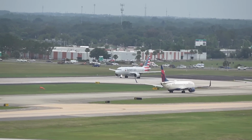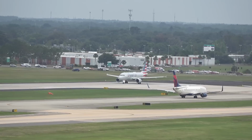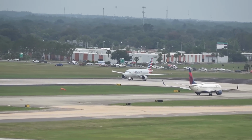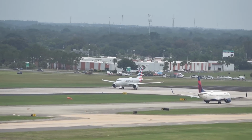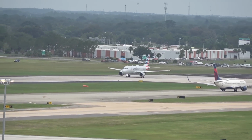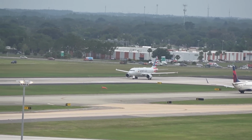United 1663, runway 19 right, line up and wait, traffic on an 8 mile final. Well, as AA gets ready to rocket out of 19 right, we got a birthday today here on the channel. Happy birthday to Eastong. I hope I'm saying that right. E-A-S-T-O-N-G, Eastong.